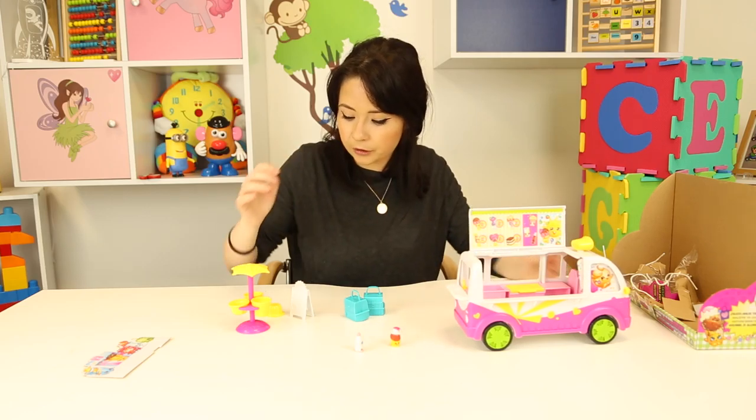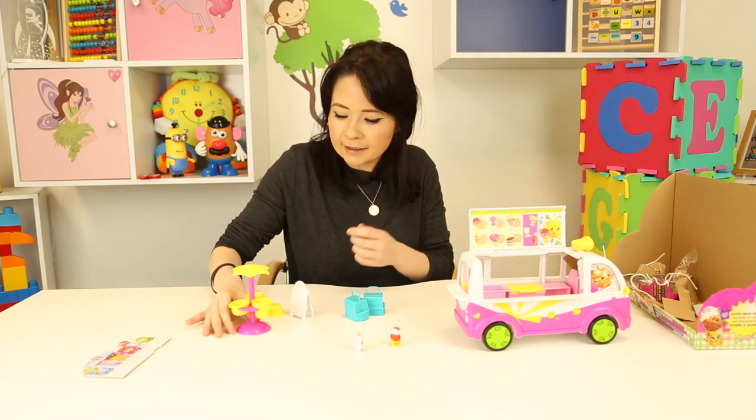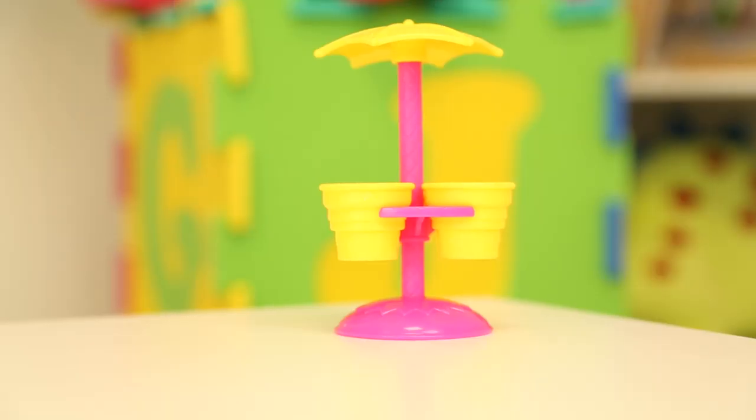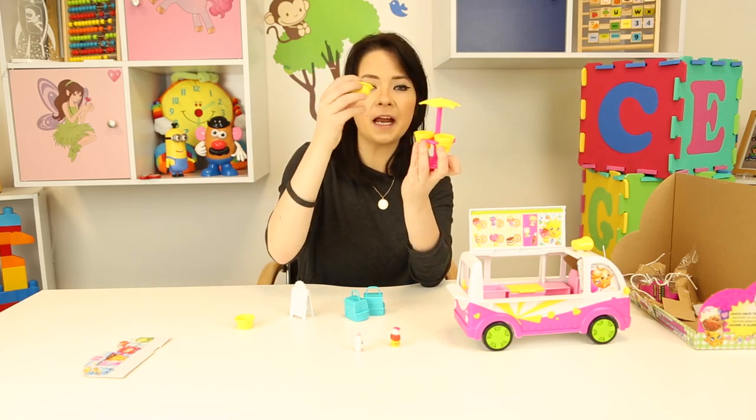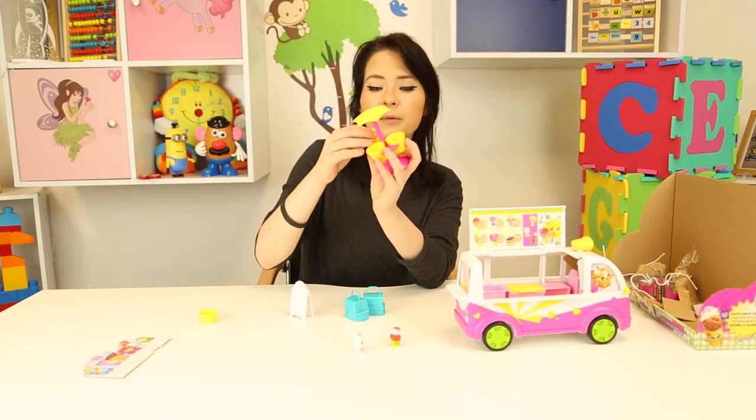So I'm just going to go through a couple of other things as well. So we have this little pink and yellow umbrella stand, and it is really, really cool. And they have this spare little pots that you have here, and you get an extra one too, guys, an extra yellow one. But you can kind of do whatever you want with this.